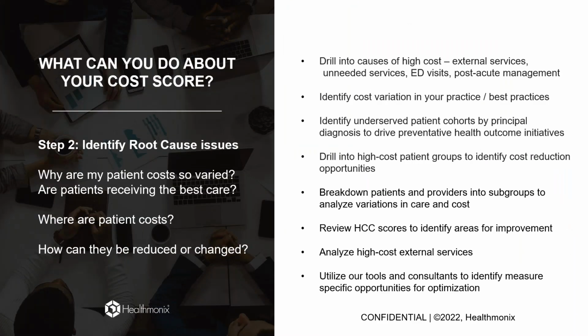So what can you do about your cost score? Step 2, identifying the root causes of your issues. Why are my patients' costs so varied? Are patients receiving the best care? Where are the patient costs? How can they be reduced or changed?